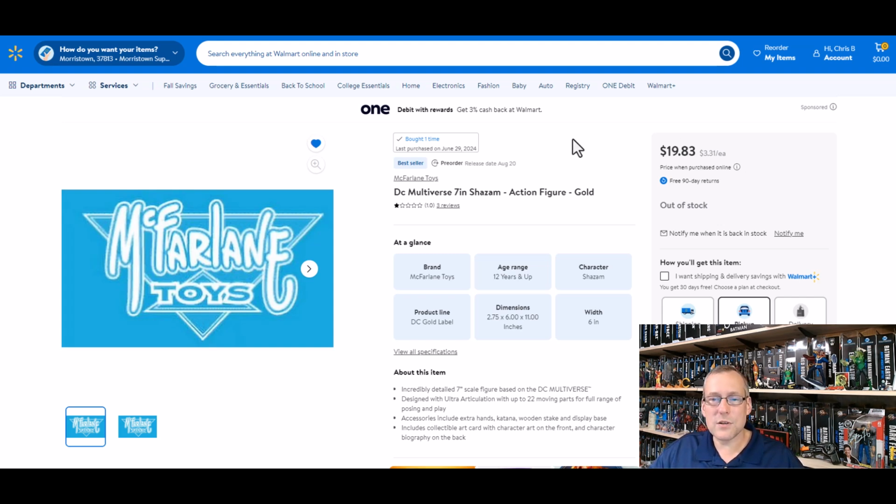These vampire figures are usually aggravating to try to find when they first hit the stores, but usually they end up being pegs and pegs of them once they kind of calm down a little bit. But that's some things I'm trying to find right now in Walmart, or some of these new McFarlane Toys figures.